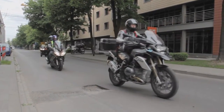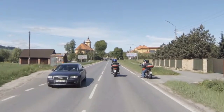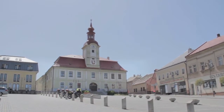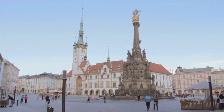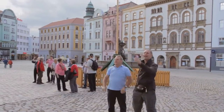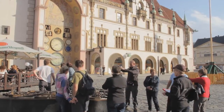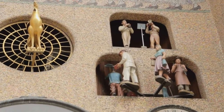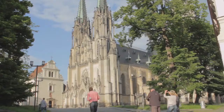We leave Poland and enter Czech Republic. Coffee breaks are spent in the central squares of beautiful Renaissance towns. We stay in Olomouc, one of Czech's most beautiful, interesting and exciting cities. With only few tourists, Olomouc with its squares, fountains and astronomical clock remains one of the Czech Republic's best values.